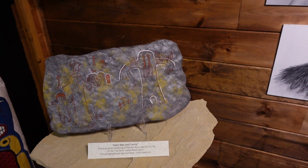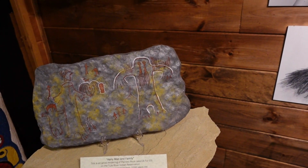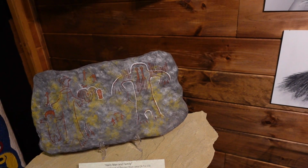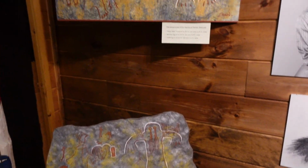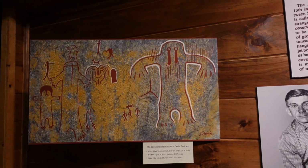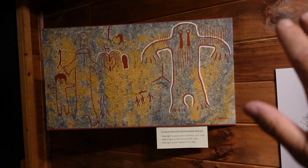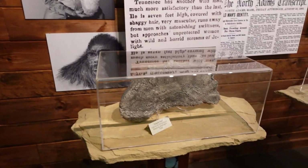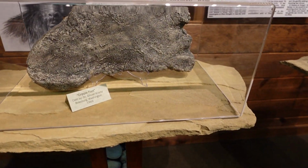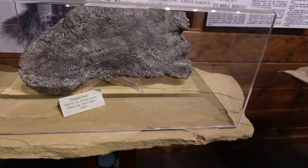An artist's rendering of a rock that is on the Tule River Indian Reservation. They think it's over 1,000 years old. This is the actual size of it on that rock. You can see compared to my hand. It's pretty big. Another, a cripplefoot, said he was perhaps limping.